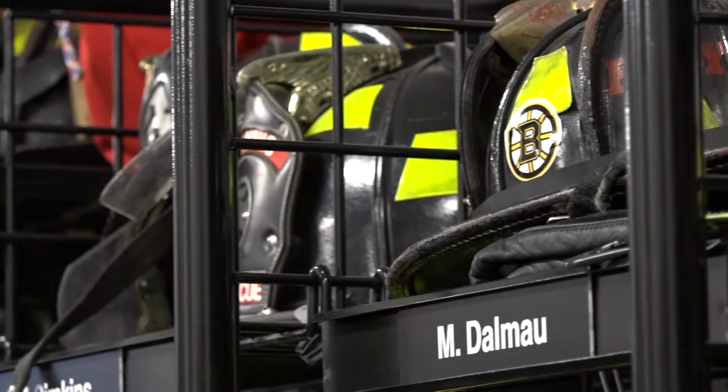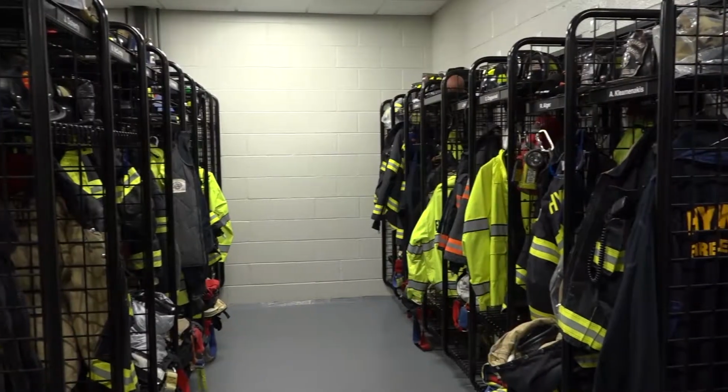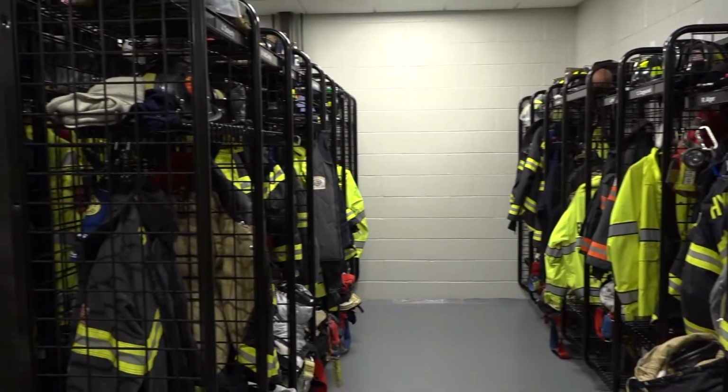This is definitely a step up. I know before you had the gear in the bay with the trucks on almost like rolling racks. So I'd say this is pretty nice. Everyone has their own space. They have shelves. It looks like they've got a pretty good amount of space to keep all their gear, and they're ready to go at a moment's notice, which is what it's all about.